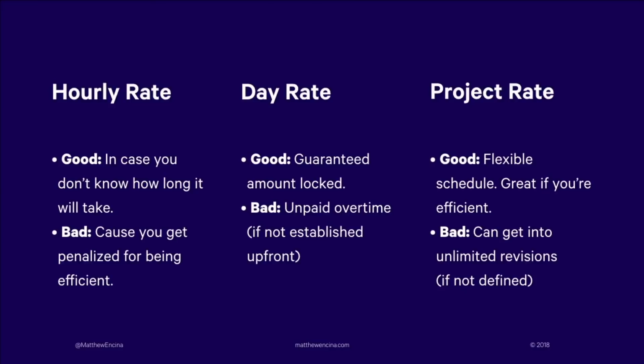Next way, day rate. This is what I was doing in the motion design industry. Again, this is very common. The good thing about it is you are guaranteed an amount every single day. Every time that you are booked, if I'm booked for a week, that's 5 days, I get $3,000. That's locked. That's set. That's fantastic. Bad thing about it, if you're not careful, you're going to end up doing a lot of unpaid overtime.